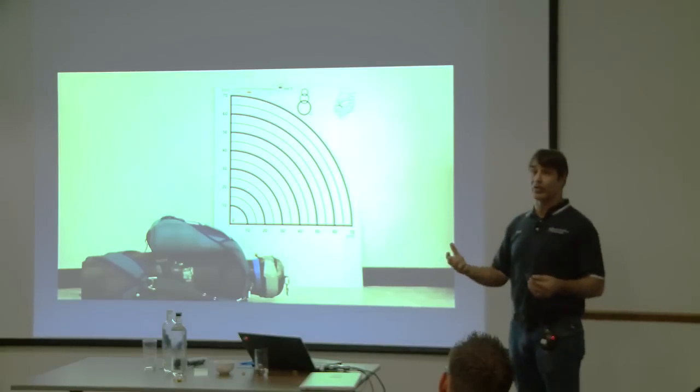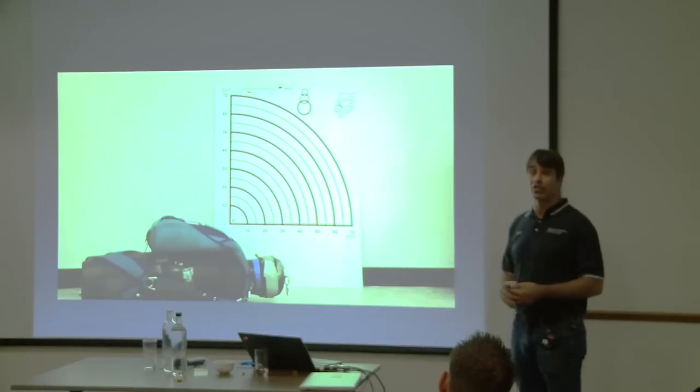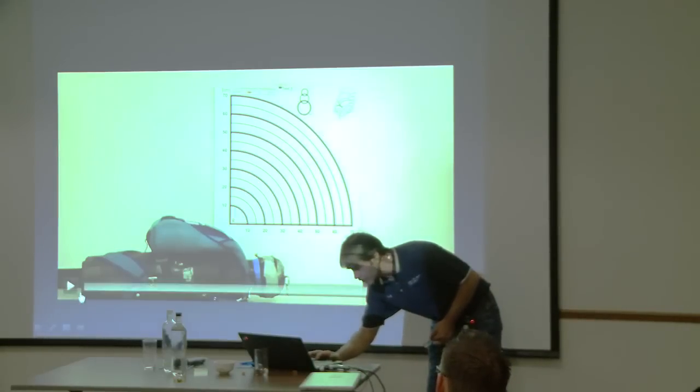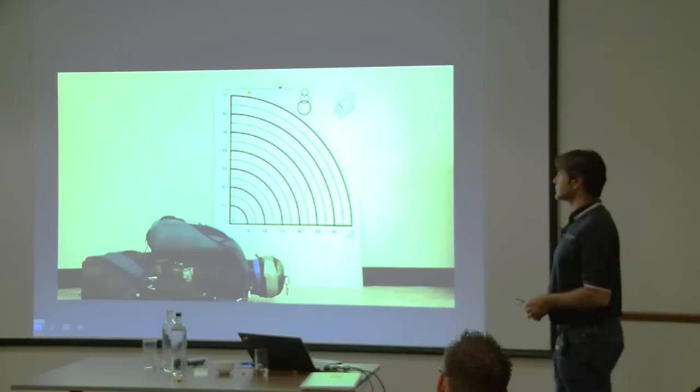Because before, the only way we could see it was by looking. When you saw the pilot chute come out, we never actually knew when the AAD fired. So let me see this. Wait, come back here. Three, two, one.